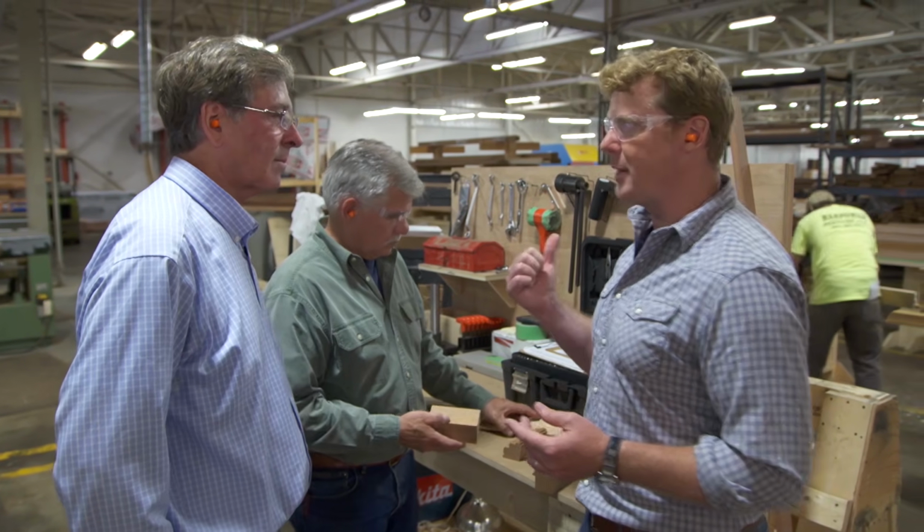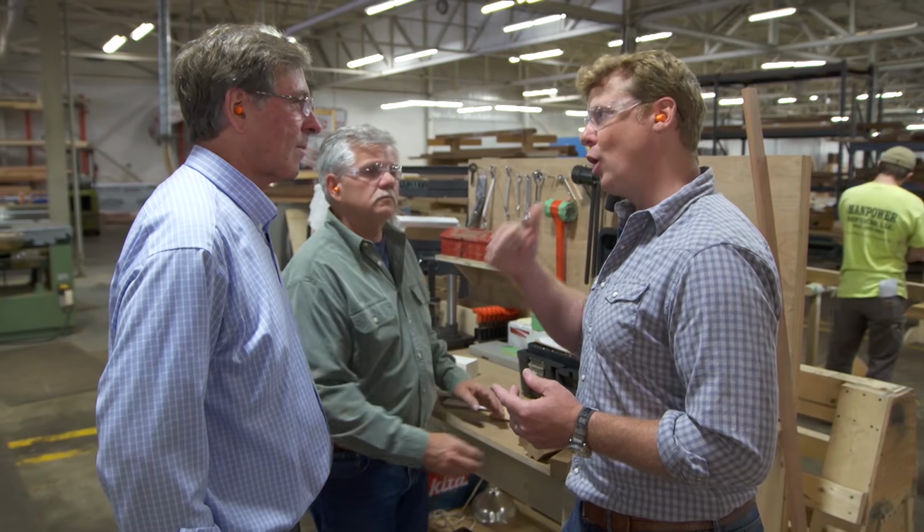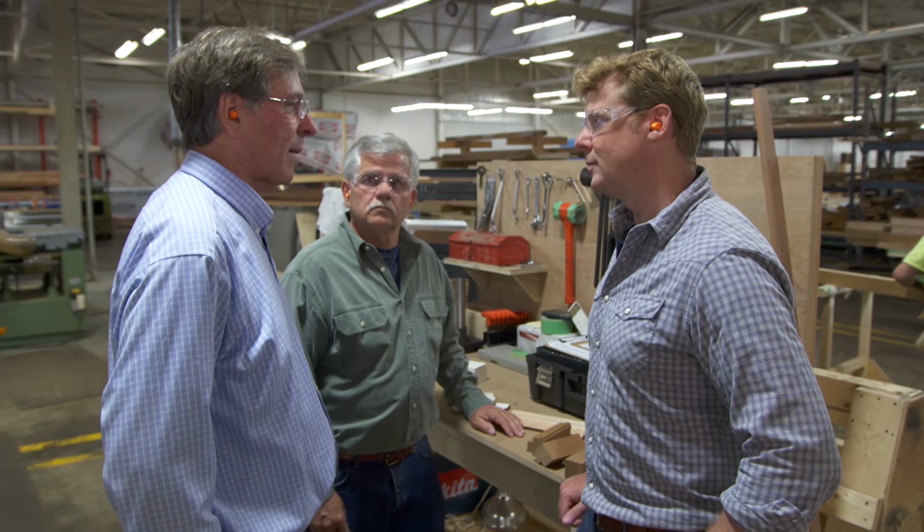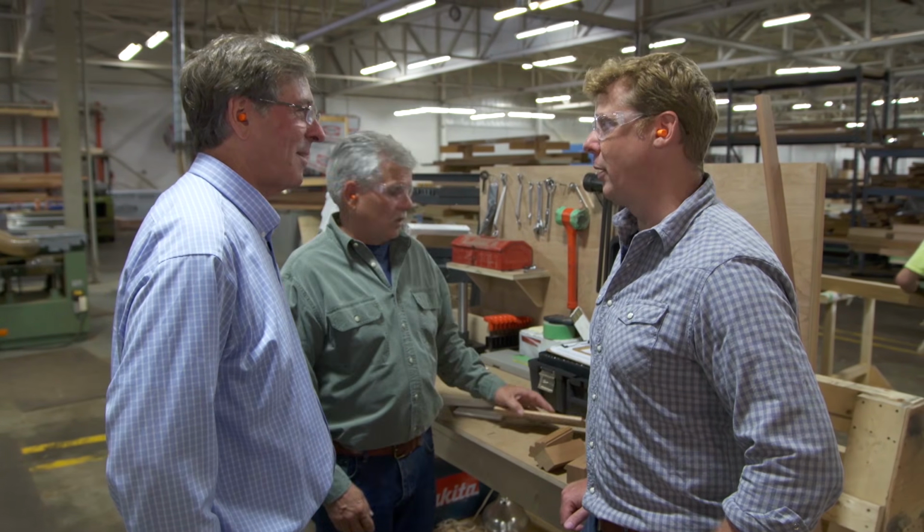I know the framing's probably going to take a little while. Yep. How much longer on that, and how long until you ship to us? Probably another couple of weeks on framing, and actually the first load of framing materials is going out to you guys today. Wow. All right. I'd love to see that.